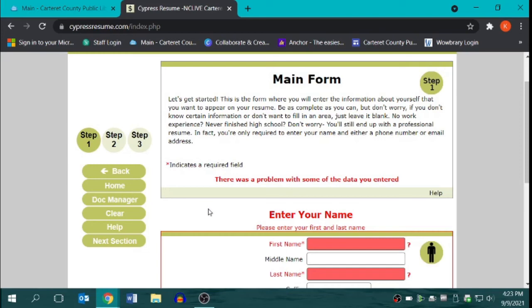So you can absolutely do that here at the library, or you can do it from home. Again, if you're doing it from home, you'll need to have your library card number handy. But it's such a great resource, and I highly recommend it if you're looking for jobs, or if you just want to make sure that you have that resume just in case you need it. This is a great resource, and it's free, absolutely free.